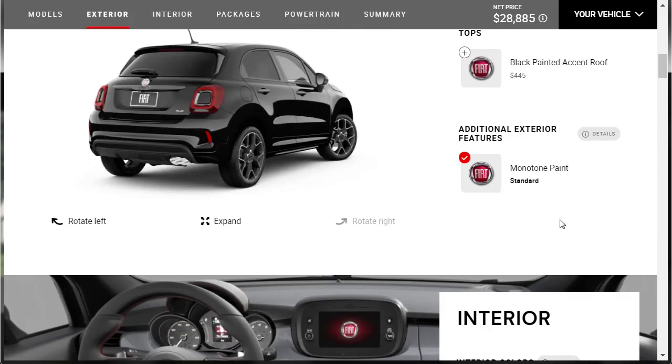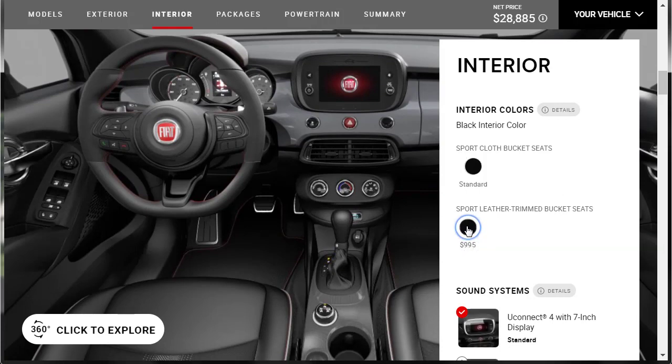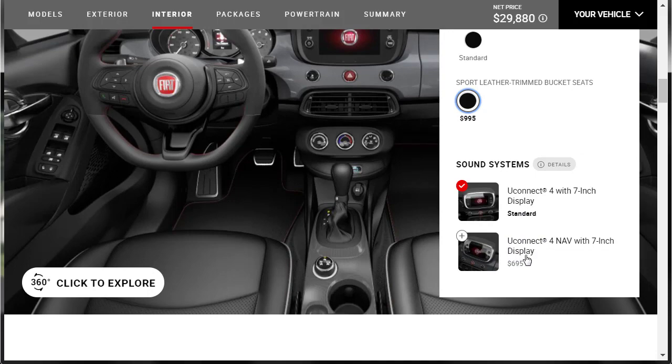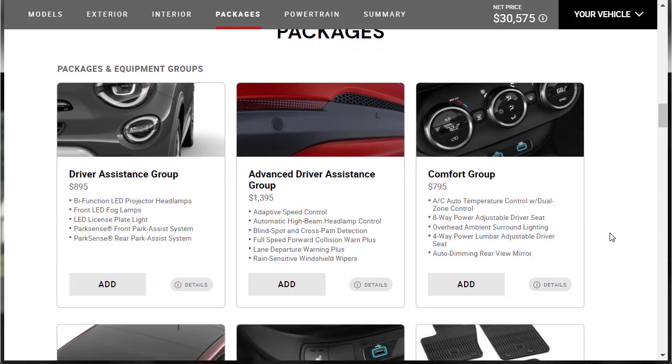Let's see. For our interior, I want to get the sport leather trim bucket seats. That's just a $1,000 option. Not a bad deal. We can get the Uconnect 4 with the navigation. That's just a $695 option. Down here in packages, so what do we have here?